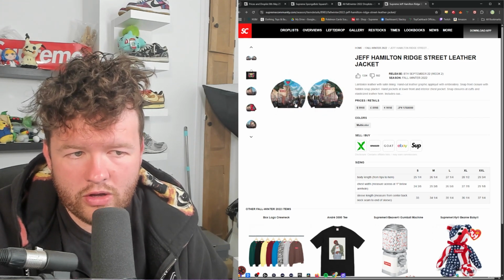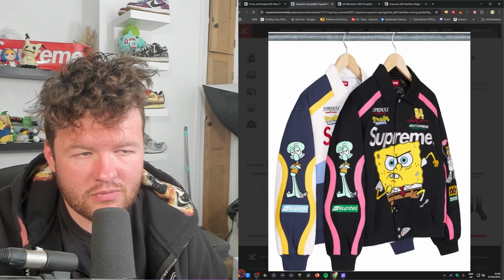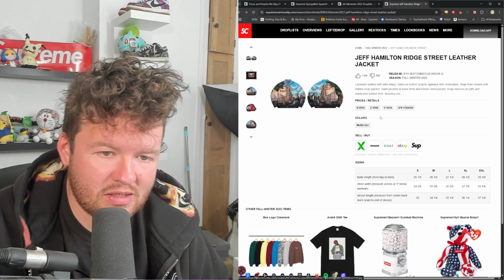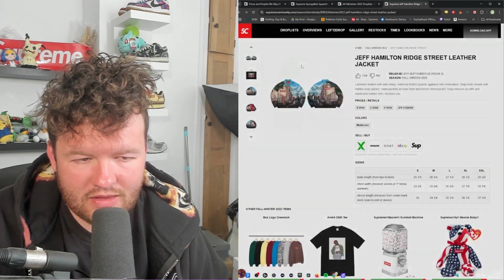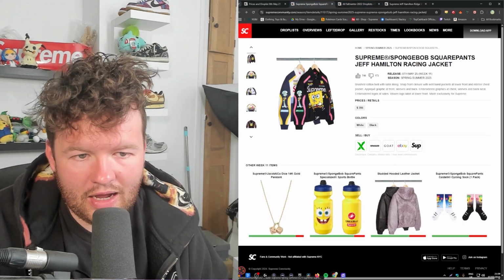I believe it was way more. I'm just thinking to myself, how is that price tag of, you know, $398 on a Jeff Hamilton? I know this is leather and it's way more expensive, and I think it's all unique on each piece, so that's probably the only reason. But yeah, going back to the SpongeBob one, I think it looks pretty cool.